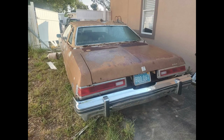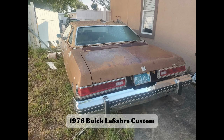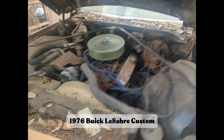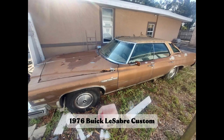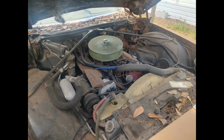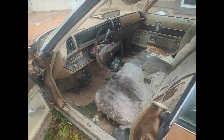Number 8 is a 1976 Buick LeSabre Custom, listed for $1,900 in New Port Richey, Florida. It's got the big 455 V8 and only 85,000 original miles, but it hasn't run since around 2017. The seller's dad drove it until he passed, and it's been sitting ever since. Frame and floors are surprisingly solid, but it'll need everything gone through. Clean Florida title in hand, but bring a trailer. This is definitely a tow-away project.